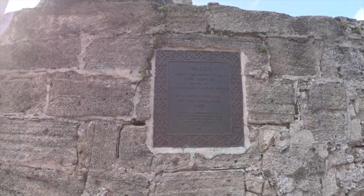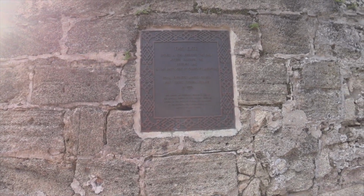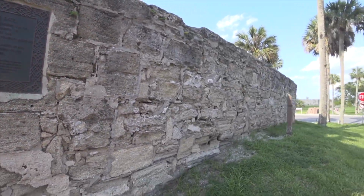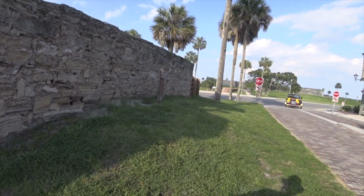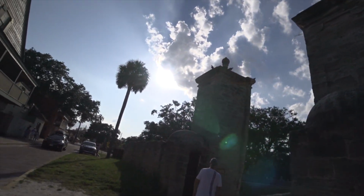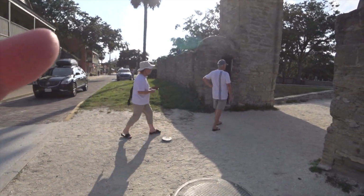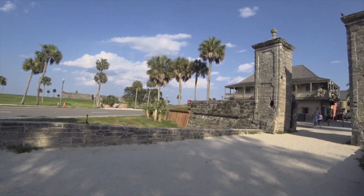Some history here. This goes back a ways to 1739. There's a gate to the city. The only way into the city through the fortified walls. This is the other side.